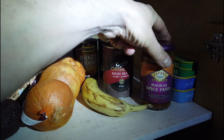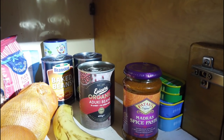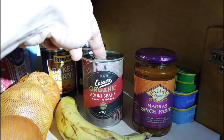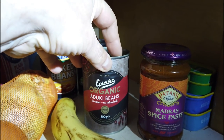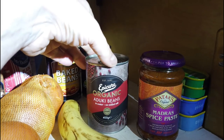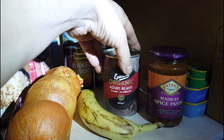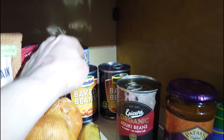Banana there. Got some Madras spice paste, a new jar. I don't really fancy making a curry. I've made a curry before, so I'll probably revisit the curry at a later date. Organic adzuki beans. I'd never heard of them, and a couple of weeks ago I fancied making a chili, but for some reason I went in three supermarkets in Garstang and there wasn't a single tin of kidney beans to be found anywhere. Plenty of baked beans and tinned tomatoes and so on, but for some reason people suddenly fancied kidney beans. So there you go.